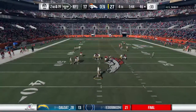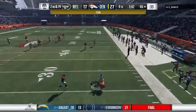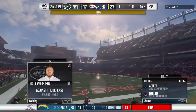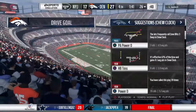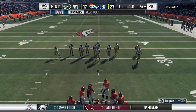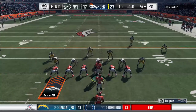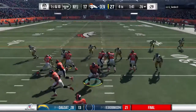Here's Hackenberg. And this is intercepted, and that should do it. Picked off by the corner, Bradley Roby. And they will take over at the 26-yard line. Wait a second, they did not accept that after the incompletion. Your look is just as puzzled as mine. I got nothing for you here. You have to take that penalty, don't you?